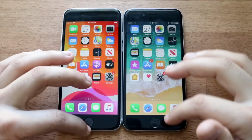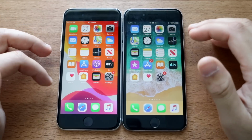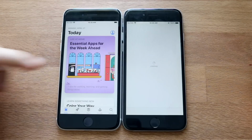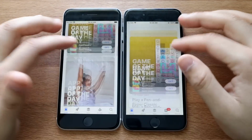Alright, let's go and start loading these apps up. Let me make sure everything's closed out in the background. Okay, all apps are closed. Let's load the App Store. 3, 2, 1. And definitely the SE2 was faster. Still loading on the iPhone 6. And you can see that one was quite a bit of difference.